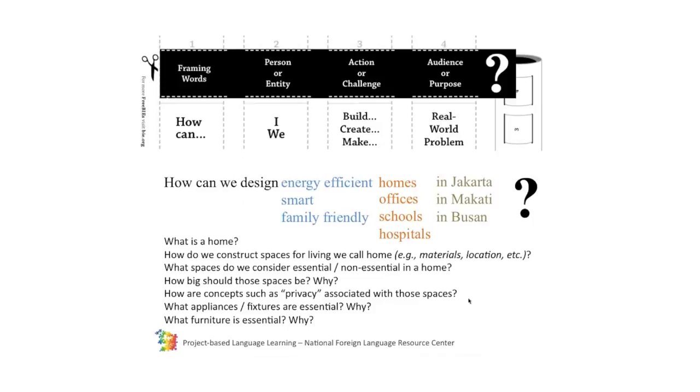You want to make sure that it's not something that students can answer yes or no, like, can we design a home, or something so easy to figure out that a Google answer would suffice. If you unpack this question a little bit, it opens up a ton of opportunities, especially in terms of looking at culture, something that we have talked about in this institute. For example, in all cultures, we have different ways of constructing spaces for living. Some of those spaces are considered essential, and some of them are considered non-essential.